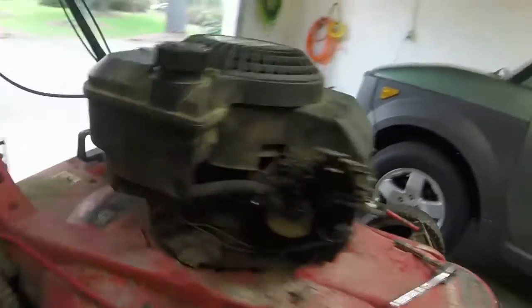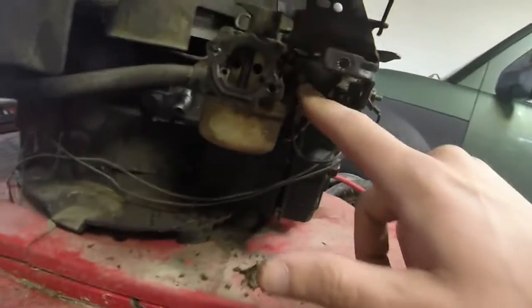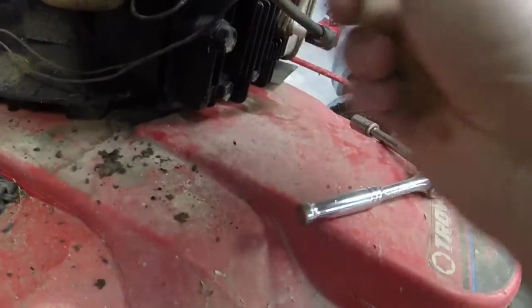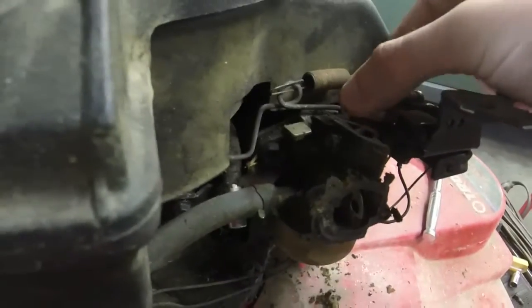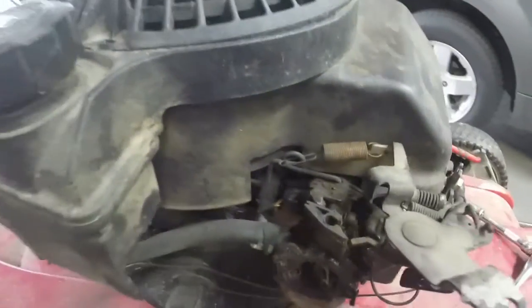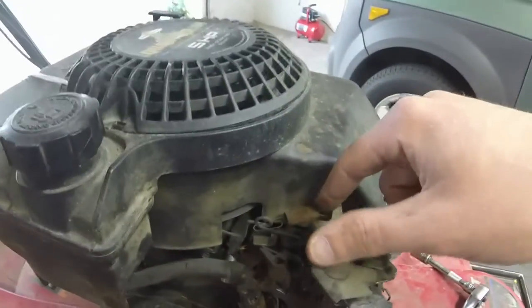So I got the carburetor back on, put the plate back on. Where's the second bolt? Right there. Ground wire, ground wire, ground wire. I do have to bend that out a little bit. Again, it's just a grounding point. Choke spring. Got a little bit of interference with the shroud just from the way that I fixed it and moved it. That's an easy fix. I'll just get some needle nose pliers and bend that back a little bit.